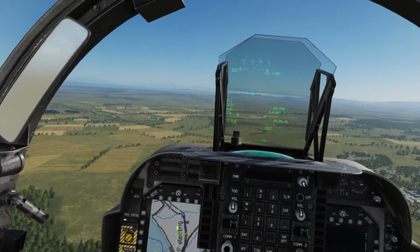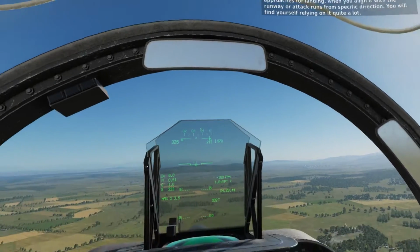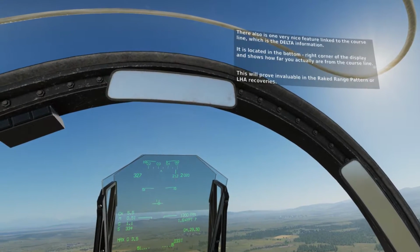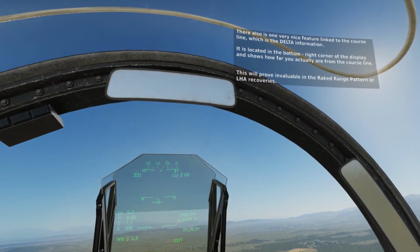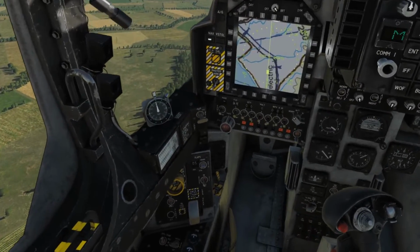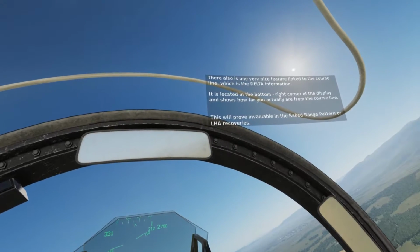The course line is useful for many different things. Approaches for landing when you align it with the runway, or attack runs from a specific direction. You will find yourself relying on it quite a lot. There is also one very nice feature linked to the course line, which is the delta information. It is located in the bottom right corner of the display and shows how far you actually are from the course line. This would prove invaluable in the rigged range pattern or LHA recoveries.